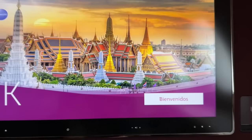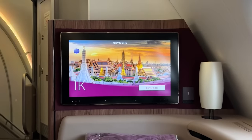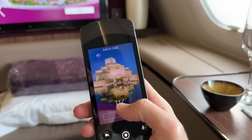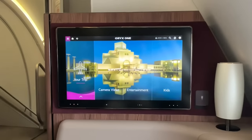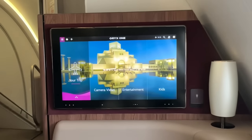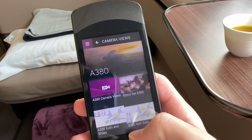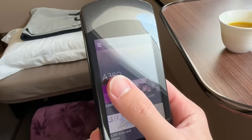Now, as far as the seatback TV goes, you'll notice it's not touchscreen. There are some buttons along the edge, but that's about it. So, to manage that, you do have your seatback TV remote, which, if you've watched my Q-Suites video, you know is basically just another screen to the point where you can have one thing on your TV and an entirely separate program showing on your remote.